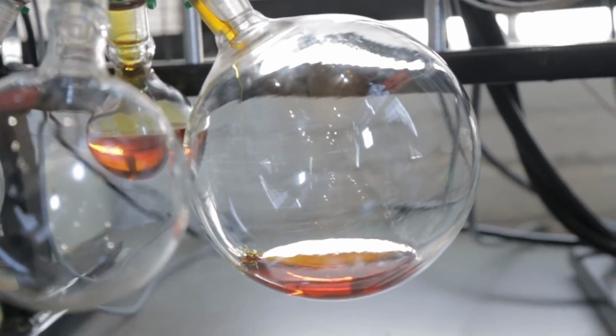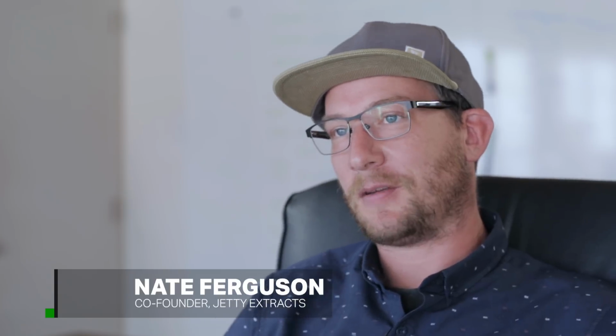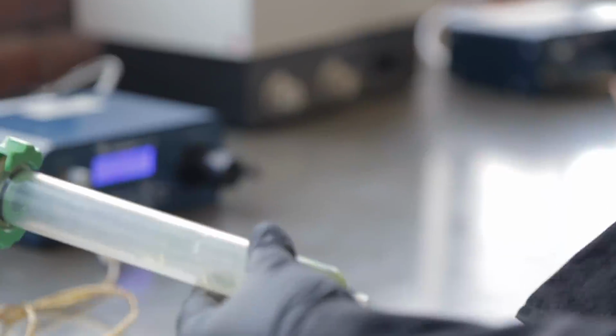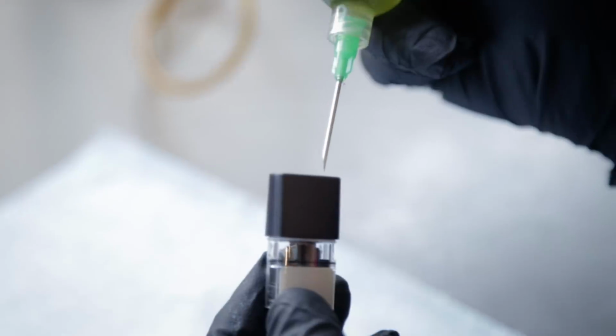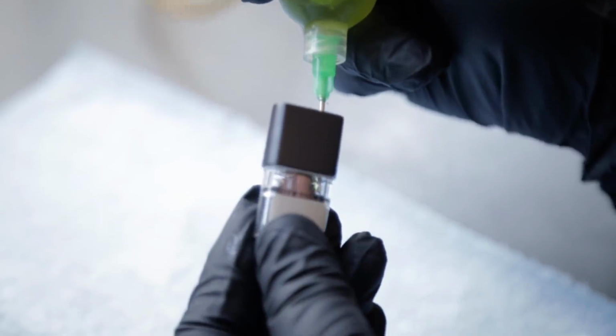Jetty Extracts was started in San Diego, founded by a few surfers, myself being one of them. Jetty uses a proprietary method to take the cannabis-derived terpenes, which are the flavors and the aromas from the cannabis plant, and we save them and reintroduce them later on in the process.